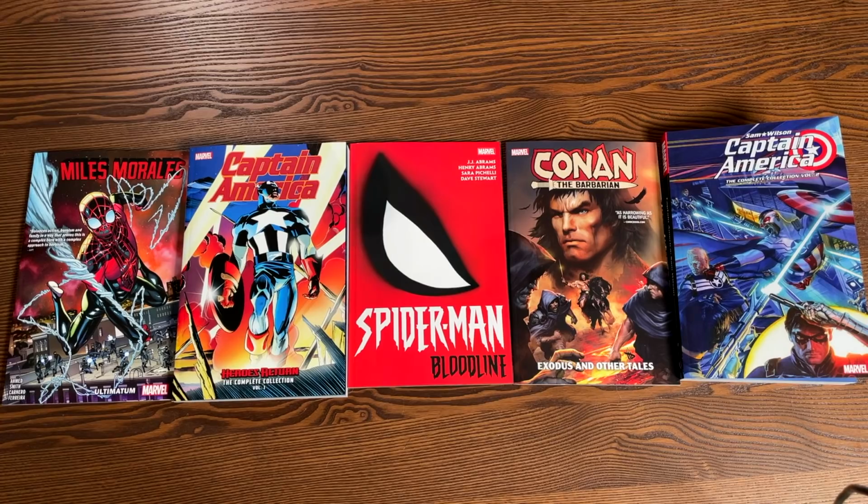And that was the content and the page count of each of these trades. Let me know in the comments down below which ones you're picking up, which ones you're passing up on, which ones you're hoping to collect in an oversized format like an omnibus or an oversized hardcover. If you've picked up the Captain America Epic collections and want to continue picking them up in complete collections, let me know in those comments down below.